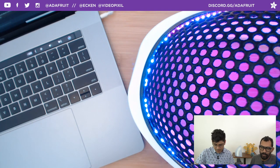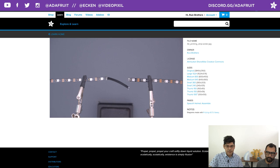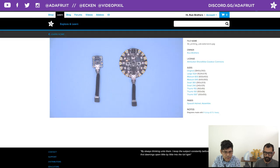All right, back over. Leave off USB diagram, USB. Check that out. Definitely want to be careful with that and follow it to a T. Here's what the two look like when they're done. They just plug right in. Nice and flexible. You can actually bend these to curve around the lining of the helmet.